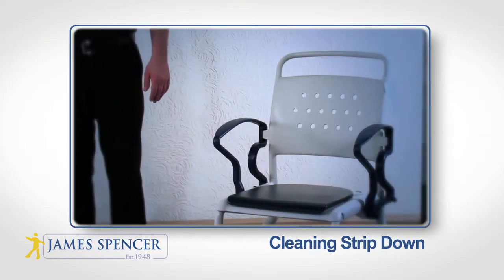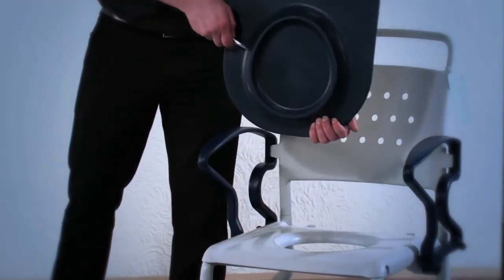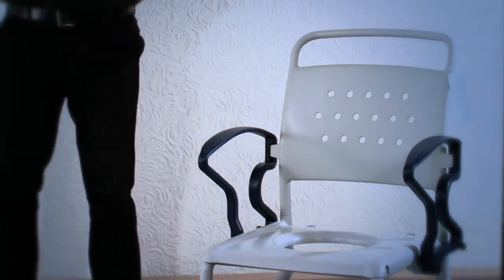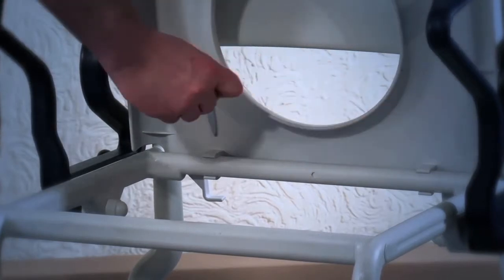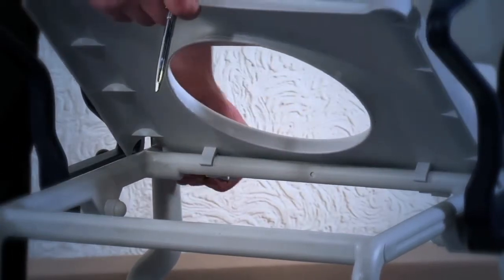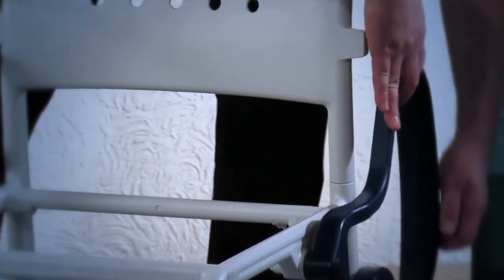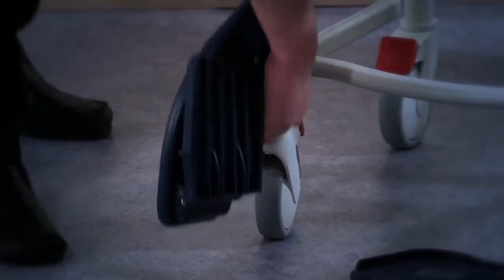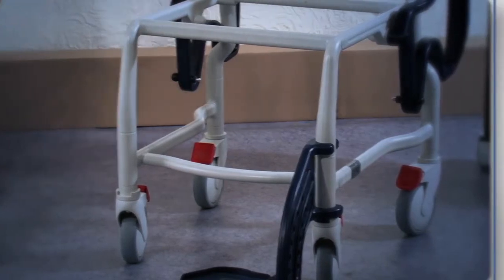Cleaning strip down. Points to note. Overseats are held firmly in place with a rim which sits into the aperture. Apertures are secured with two rear clips which click into position. Arms are engaged and released by a positive locking mechanism. Footrests are attached to the frame without the need for buttons, springs or clips, simply twisting off the frame.